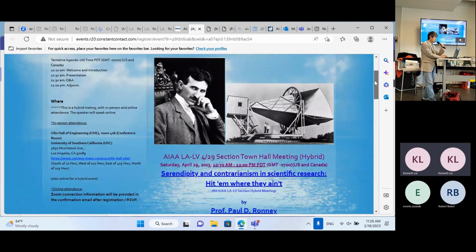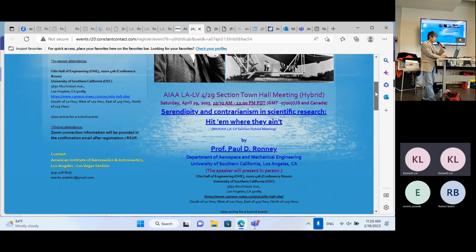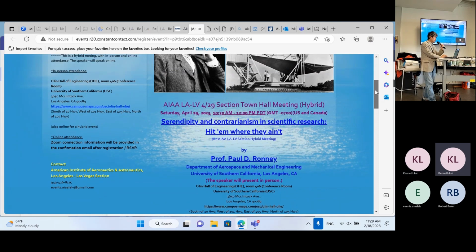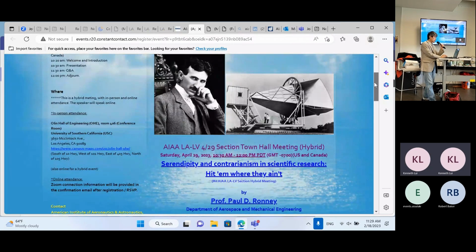this is a very interesting talk by a professor from USC, Professor Paul Roney. He's going to talk about some of the interesting example models in scientific research. And you'll cover interesting cases like the Tesla on the left side of the picture, or also on the right, that's the famous Bell Laboratory discovery by Penzias for the 3K background radiation.